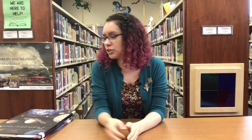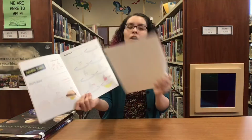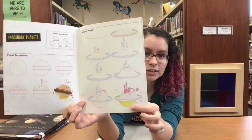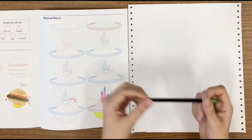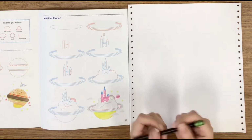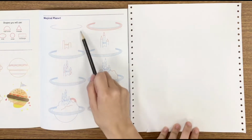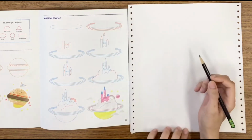Okay, so let's get started. And we are going to be drawing from Let's Draw Aliens and Spaceships with Crayola. This one, and we'll be following along on this particular page here, and hopefully that'll be our ending product. Okay, so let's get started. We've got our scrap paper as per usual, and I'm going to be using a pencil. You can use pen, marker, crayon. Later on, I'll be using markers, but for right now, I'm just going to stick with my pencil. So to start, they've got an oval line here, and they'll be doing multiple oval lines. So we're going to start with these nice Saturn-like rings.